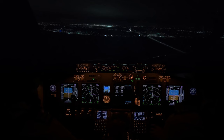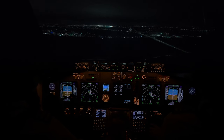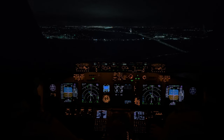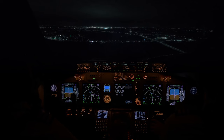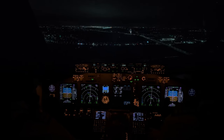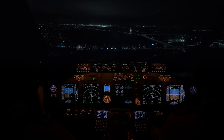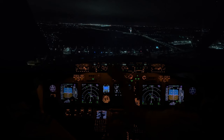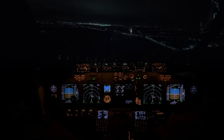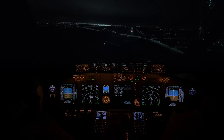1000. Stabilized. 080 degrees, 7 knots. Martin 6121, runway 24 Sierra 8, you're cleared for takeoff, the wind 080 with 7. Cleared for takeoff, Sierra 8, Martin 6121. Xavier 5134, 18 right, clear to land, wind 070 with 5. Clear to land, 18 right, Xavier 5134.